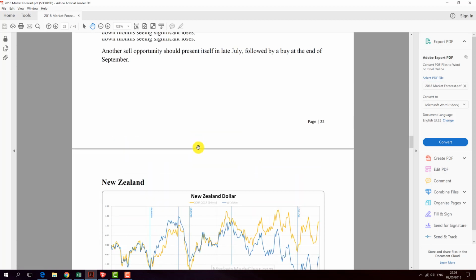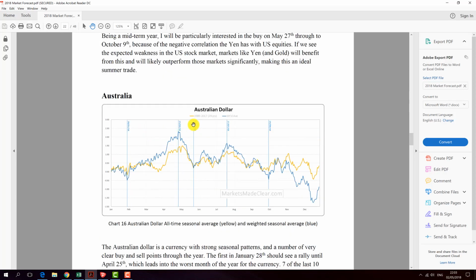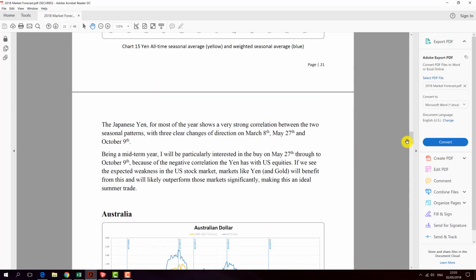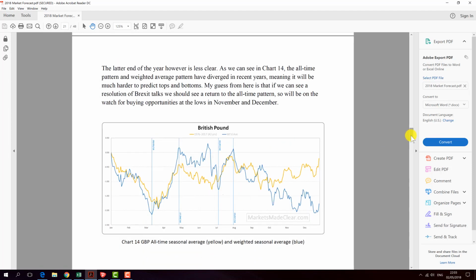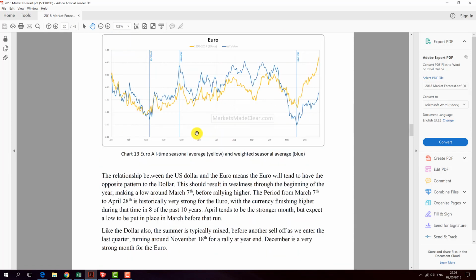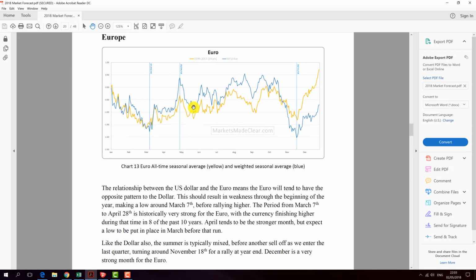The other one to keep an eye on, as we scroll up through here, you'll see the Australian dollar a little bit later. 21st of May is the historical buy date for a nice low, looking for a rally through the summer. And a few of the others, the British pound isn't as clean, but nicely the euro. We're looking for typically a buy. The date on here was typically around the 22nd, 23rd. So there's a few very interesting markets.